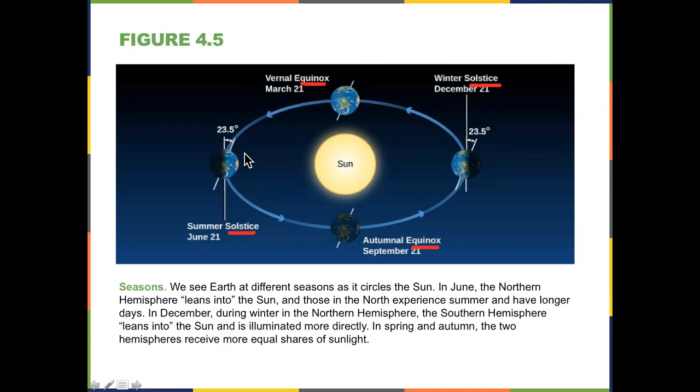But notice what's happening here. In the north, this is the longest day, but this is the shortest day down here in Australia. This is the shortest day up here, but now it's the longest day. So this winter solstice in December is actually the summer solstice down here. This summer solstice up here is actually the winter solstice down below. So remember that we have opposites, south and north, winter and summer, fall and spring. They're always going to be opposite each other along the way.